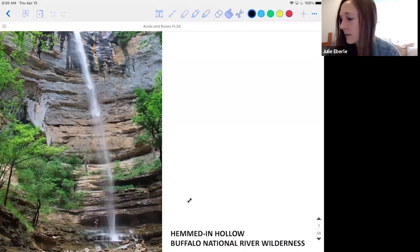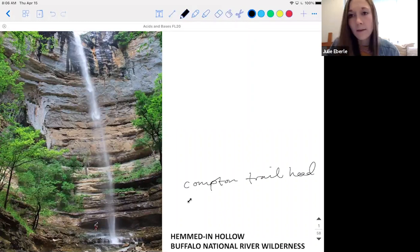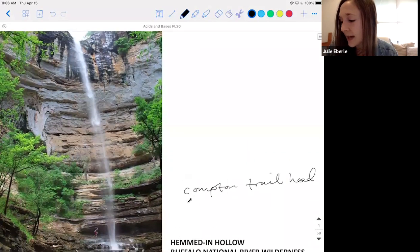There's a place called the Compton Trailhead. Okay, that should be black. So if you look that up and you look up Hemmed-in Hollow, you can hike that way. And if you do that, it's down and then back up. It's down almost the whole way there and then up the whole way back. So that one's a little more difficult. But at the end, when you get down, you see this beautiful waterfall. It's really high, really tall.